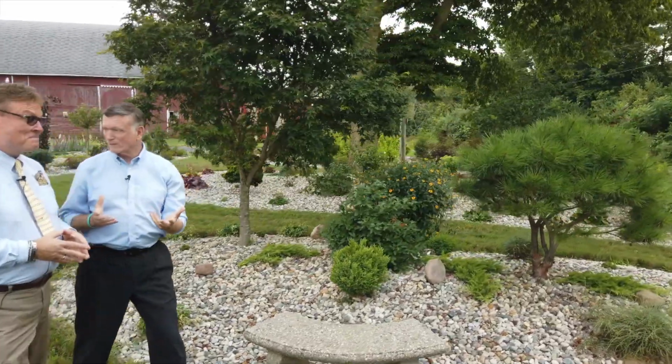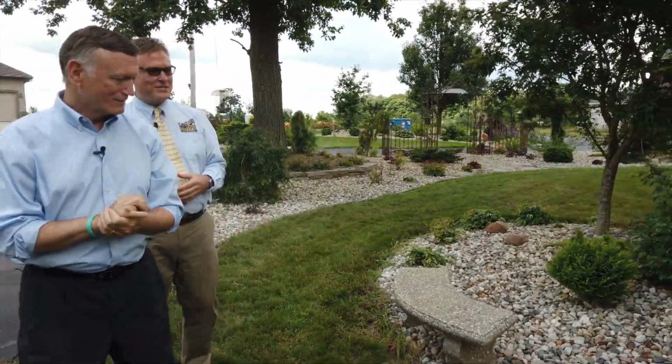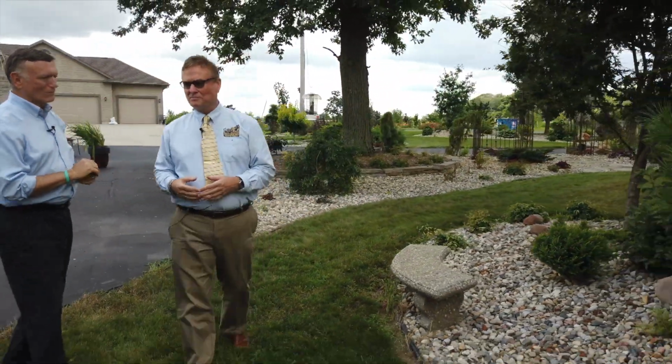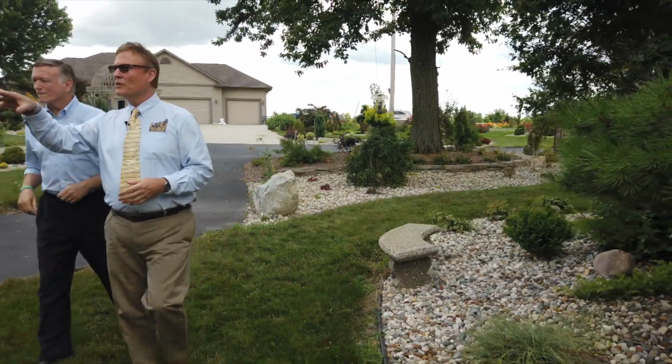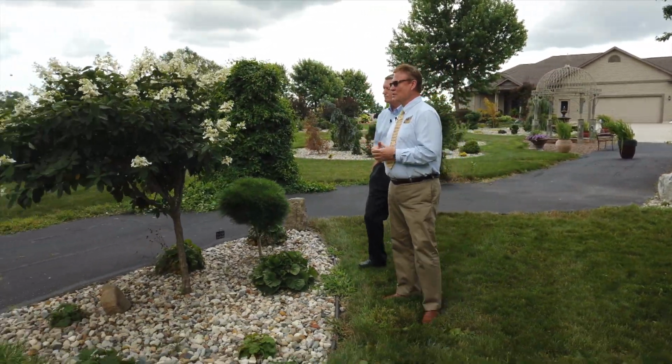A couple years, right? That we've been out here? Been more than that. I think we're going on 4 years here. Wow. So we've had multiple projects over the years. What else? Well, over here we've got one of our dwarf tree hydrangeas that's in its glory right now.